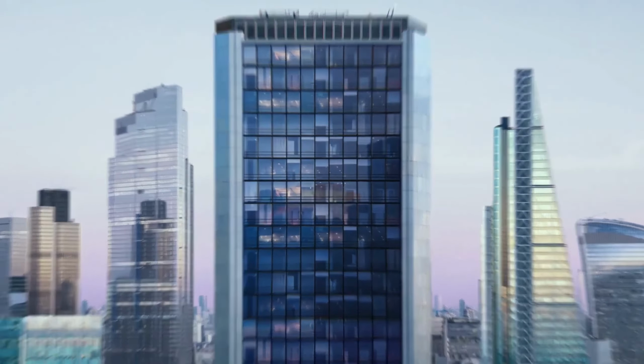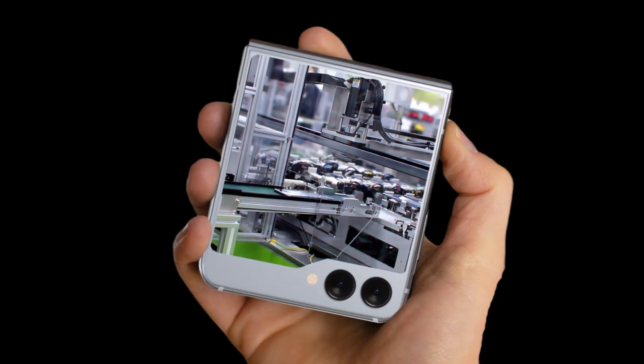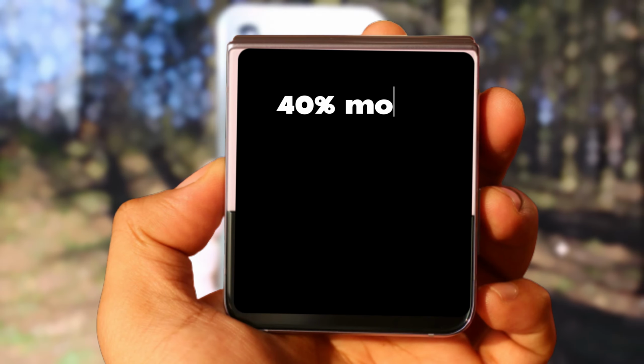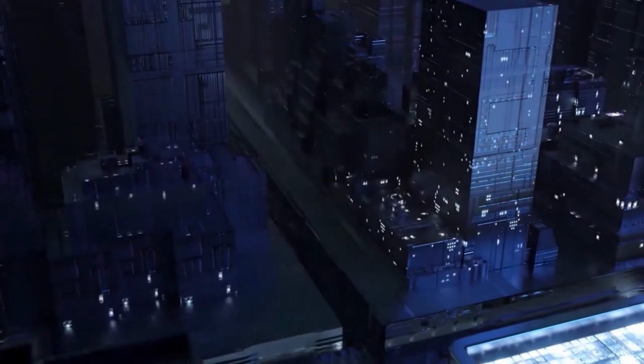Samsung is taking performance to the next level by developing DDR7 RAM, a breakthrough in memory technology. Samsung is the first brand to complete the development of DDR7 RAM, which promises 40% more bandwidth compared to DDR6 RAM, while being 20% more power efficient. This advancement will not only benefit future consoles, laptops, and PCs, but also smartphones.